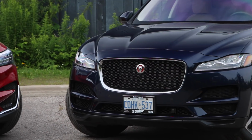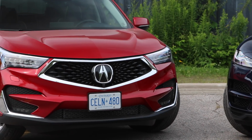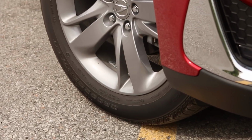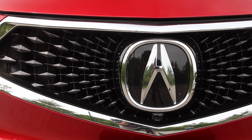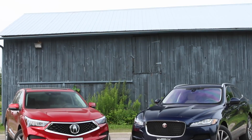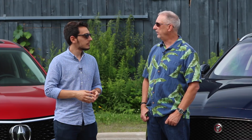Well, old dude, I think it's time we hopped out and wrapped it up. So what's the upshot here? What crossover is going to take away the crown today? Well, the Acura RDX offers more power, better ride, more features, and less price. I think it's a clear win for the Acura. Don't you agree? I think so. The shiny new thing takes it away.